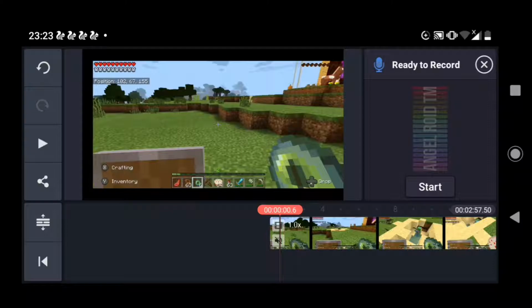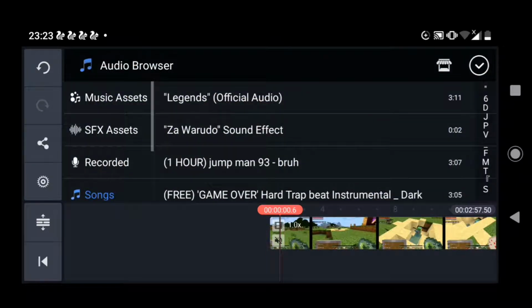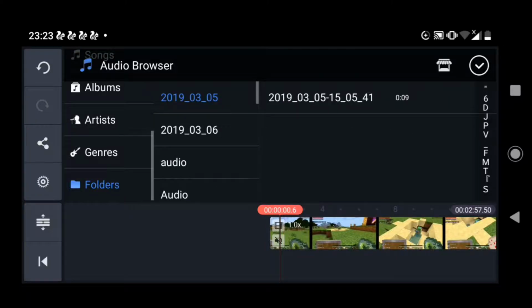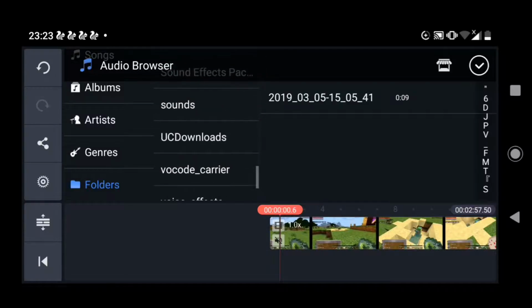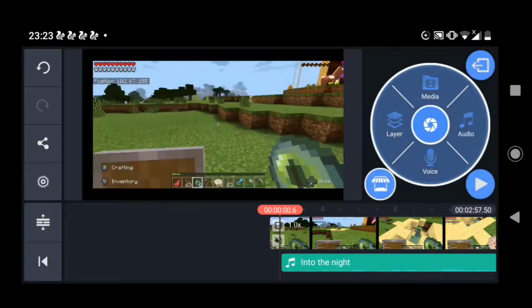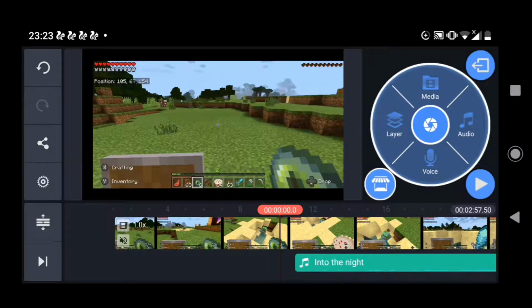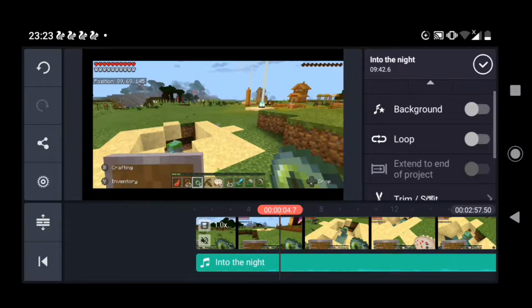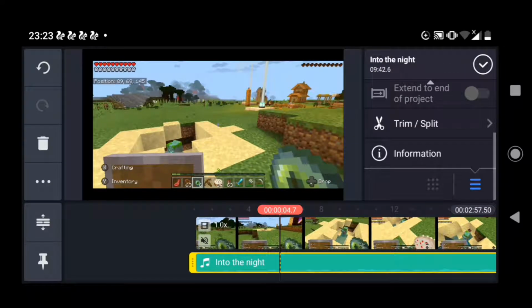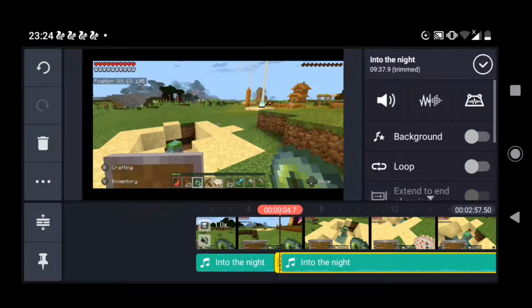And if you want to import music into your video, you just click on audio, then you go into the folder of the audio you want to import. And when you import the audio, you can do different things with it. You just need to tap on it, you can move it. All you just need to do is tap on it or hold it, and you can do so many different things with it. You can put it in the place you want to put it, you can add it to background, you can trim it, you can do so many other things with it.